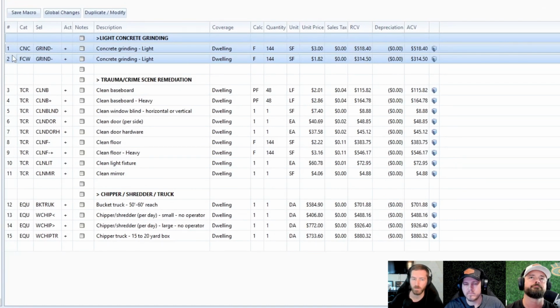Stone, what are your thoughts on these new concrete grinding light line items that have been added to the Xactimate price list? Yep, I like that we have that variance in how deep you're going into it. And specifically flooring install, that's the first thing that comes to my mind. Sometimes you would have friction with that original grinding line item. Now that we have a light option, I think that might be a better fit for certain scenarios where you just have to essentially burr down some rough edges or some issues with the substrate to properly do that flooring install. So I think this is a good fit.